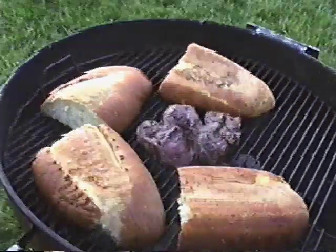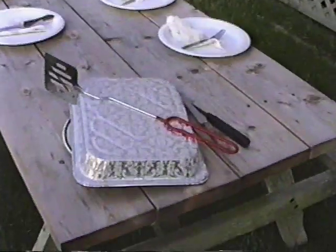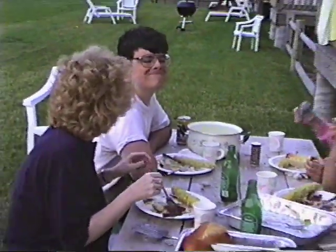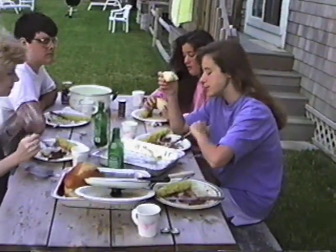That's one piece of meat. All the other meat has been taken out already. Yeah, it's over here, and it's filet mignon. Let's see. Ooh, looks good. Start having a picnic outside the house. Was it good, kids?